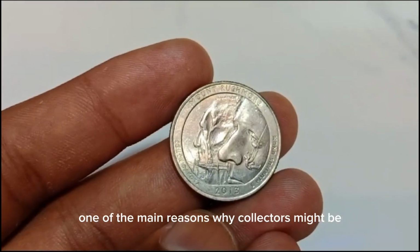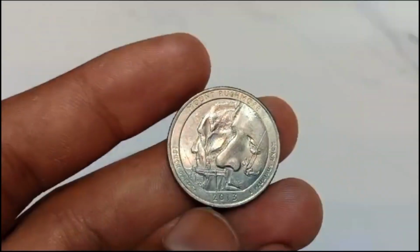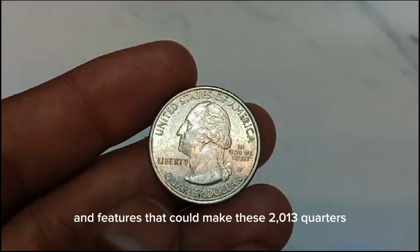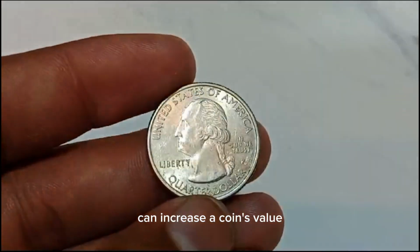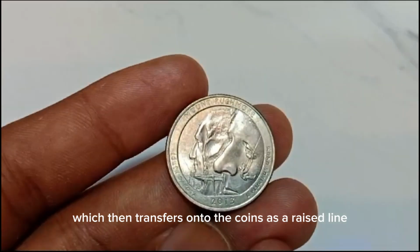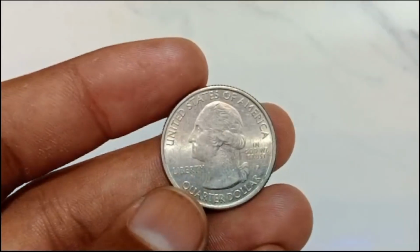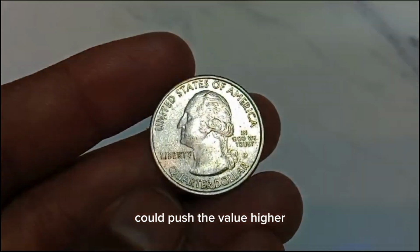One of the main reasons why collectors might be excited about 2013 quarters is due to potential errors or unique characteristics. Error coins are a huge draw in numismatics, and some can be extremely valuable. Let's discuss a few types of errors and features that could make these 2013 quarters worth more than just 25 cents. Die cracks and cuds are common types of errors that can increase a coin's value. A die crack happens when a small fracture appears on the die, which then transfers onto the coins as a raised line. A cud is a more extreme version of this, where part of the die breaks off, creating a blank spot on the coin. Collectors find these errors fascinating, and even small cuds or cracks on a 2013 quarter could push the value higher.